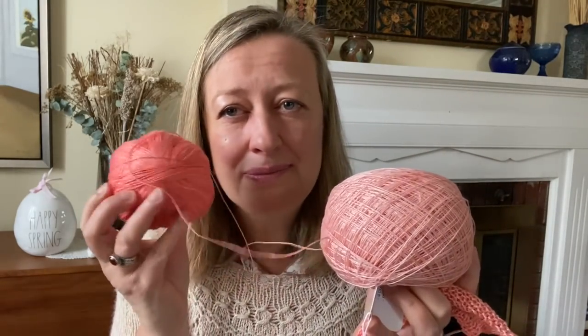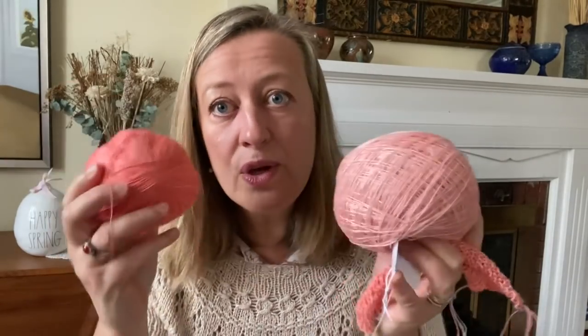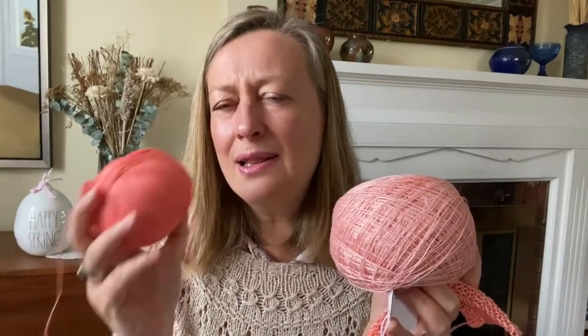I ended up having a bit of a snafu with my winder because this had some weirdness to it. And linen type yarns are not the easiest to wind. If there's any sort of kinks in there, it's going to cause problems. So I ended up winding it by hand. Started it on the winder and then finished it by hand.